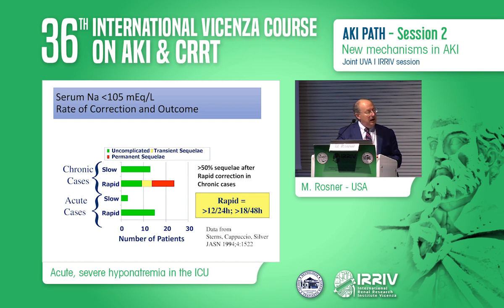So what's the data on correction? Well, this is really the best data source. And basically, in chronic cases, when you look at the patients who develop chronic sequelae, osmotic demyelination, it's in patients that typically have rapid rates of correction as defined by more than 12 milliequivalents occurring in 24 hours, or more than 18 milliequivalents in 48 hours. And this, again, is the best evidence base. You can look at the acute cases in this large case series and compendium. None of those patients develop neurological consequences.